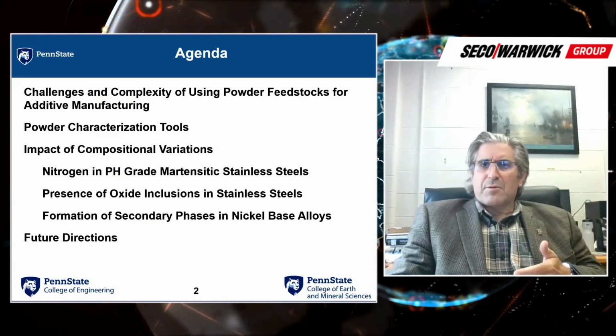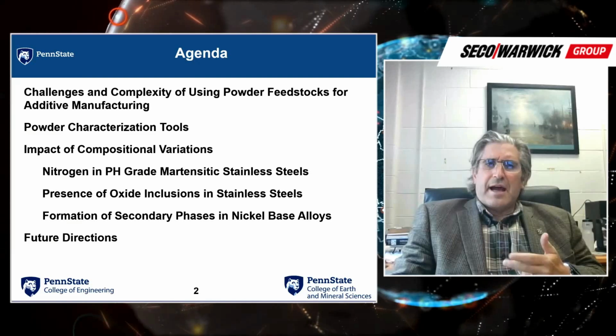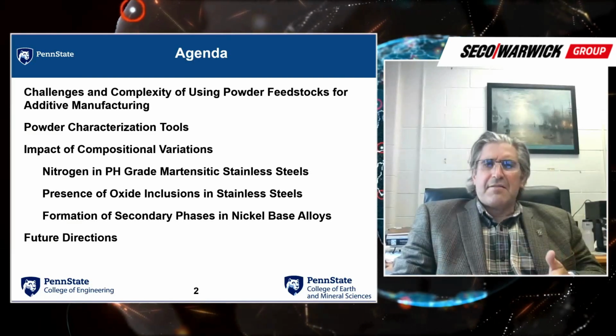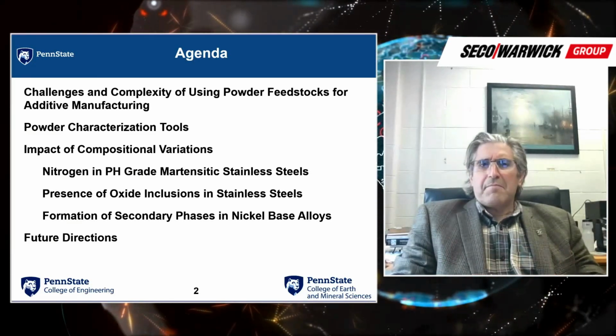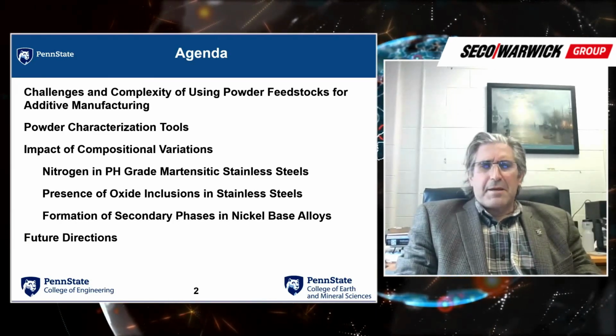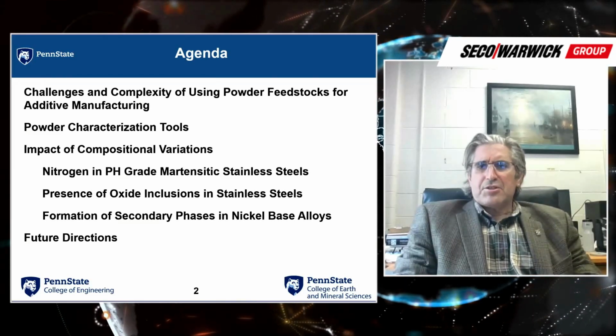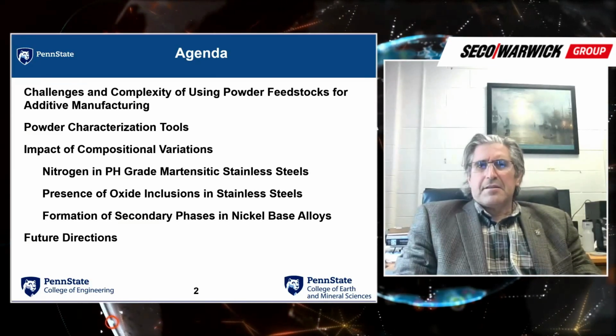And these are, for the most part, powder rheology based tools that really look at how powders behave on a little more of a bulk scale. And then one of my real favorite topics and sort of pet peeves, especially talking with some of my students, is how do compositional variations impact the powders?